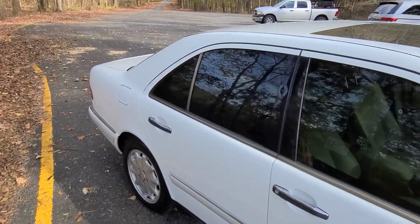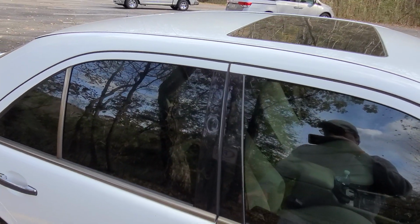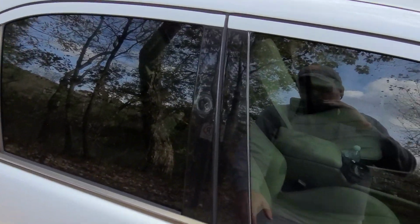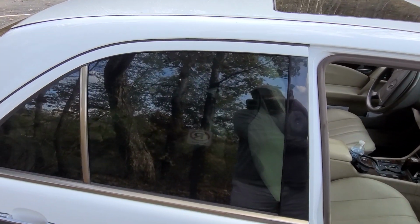The only problem I've had is this window has either the regulator or something inside the door has broken and the window will not roll down anymore, but it stays up, so that's good.